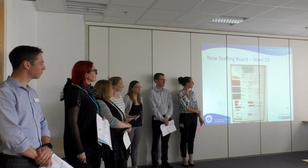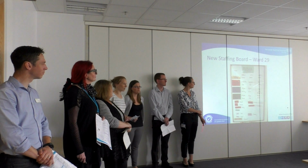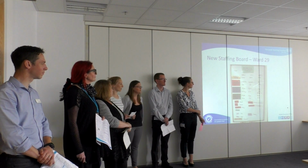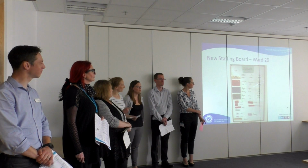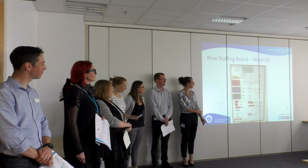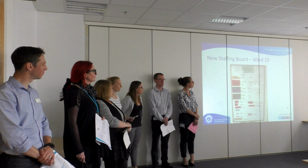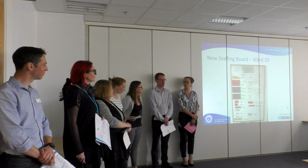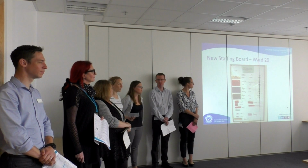So our first step has been to produce this staffing board. Currently doctors arrive on the ward at 9 o'clock, and this is where the chaos starts, with doctors trying to decide where they should be and what they should be doing. To overcome this, the board is an easy visual description listing the roles and responsibilities of each member of the nursing team and the medical team.